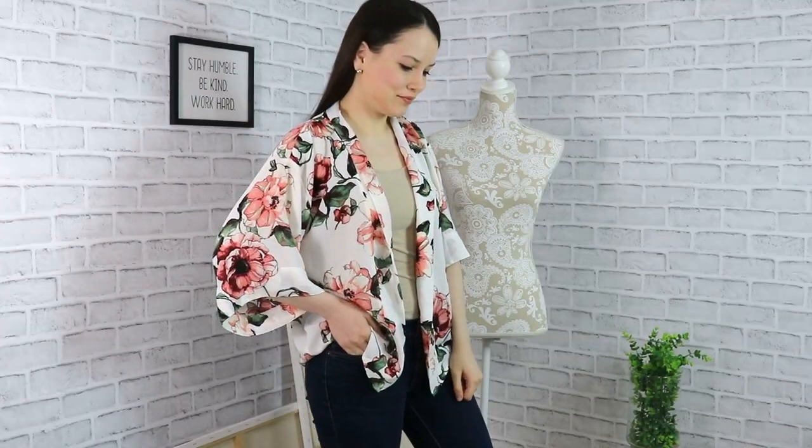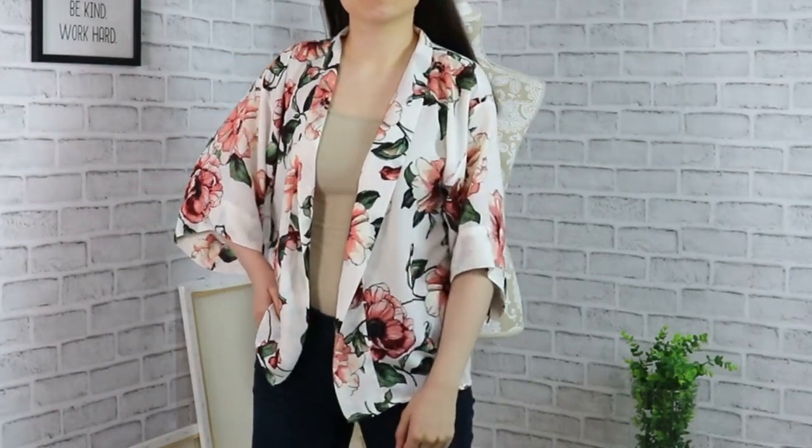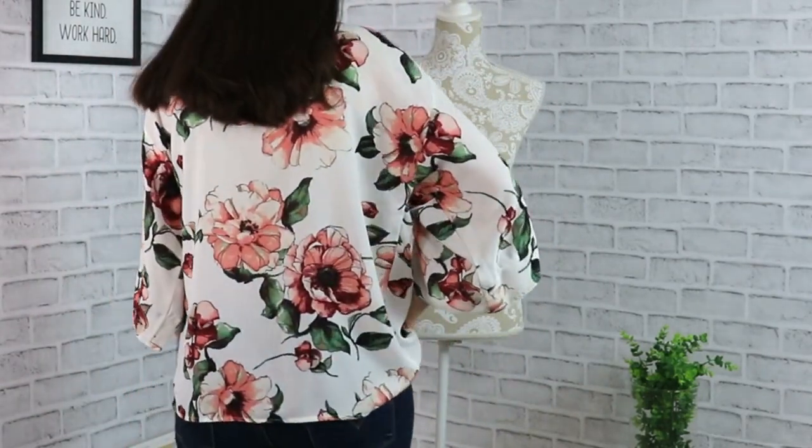Now, as I mentioned, I have two options for you. One is simpler, which is this kimono style cardigan, and one is this bow cardigan. The differences are really subtle, but sometimes those subtle differences in pattern drafting will actually make for a better fit.